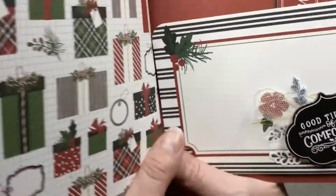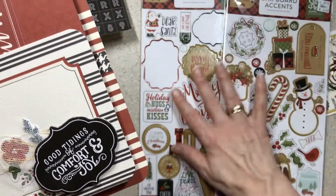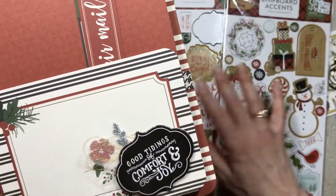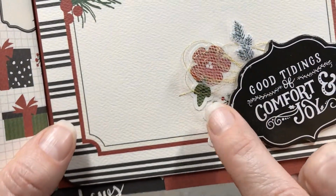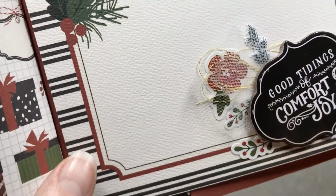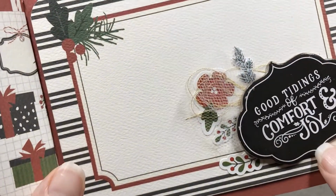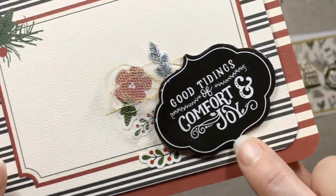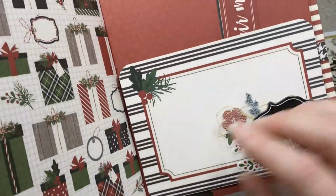This cluster I had fun with, and I had chipboard from the Echo Park collection for Celebrate Christmas, which, you know, this one's Carta Bella Christmas Delivery, but the chipboard just made it too thick. So I was playing around with the gold thread and, can you guys see? There's like some tulle, and then I tucked stickers and stuff. I was just playing, and I put Good Tidings of Comfort and Joy on top of it. That sucker made it so thick and tough to work with. So I only used one piece of chipboard in the book, but I did have fun.